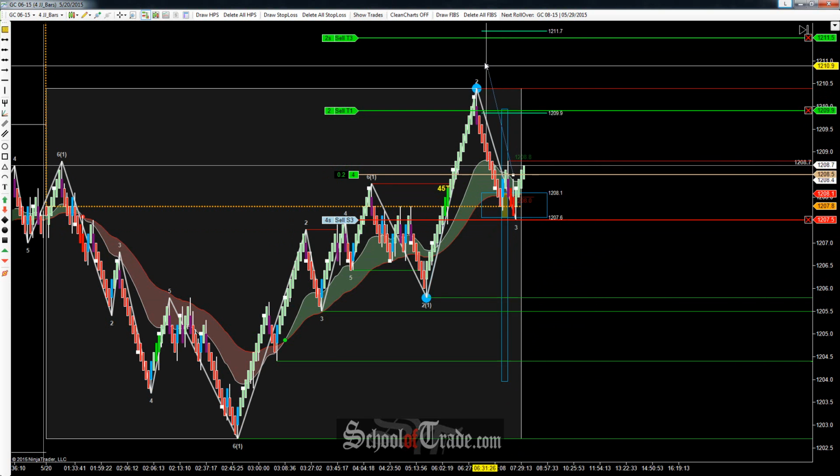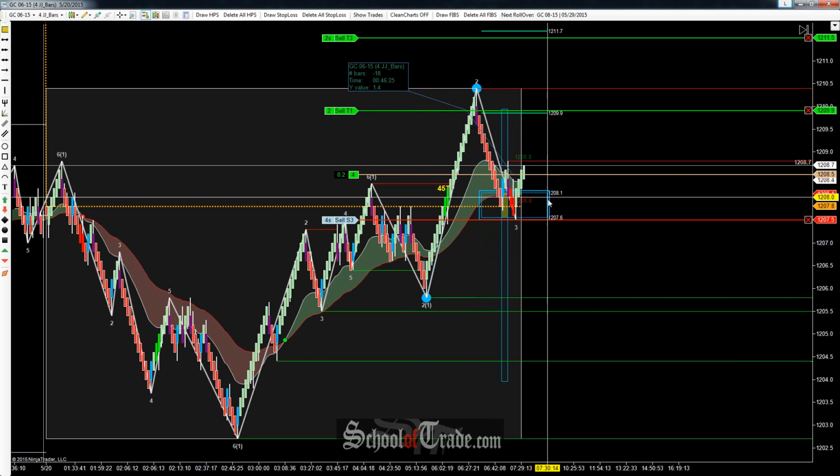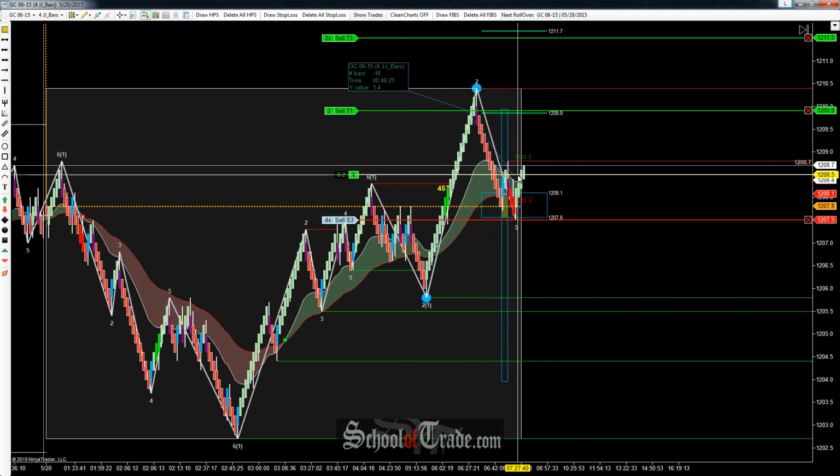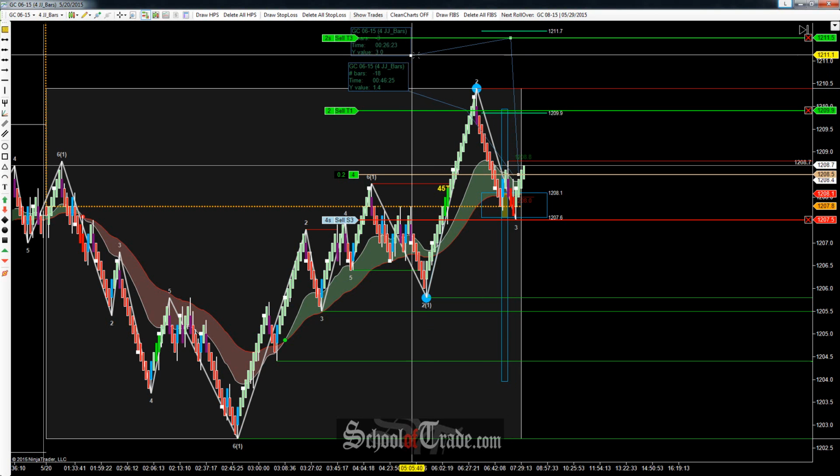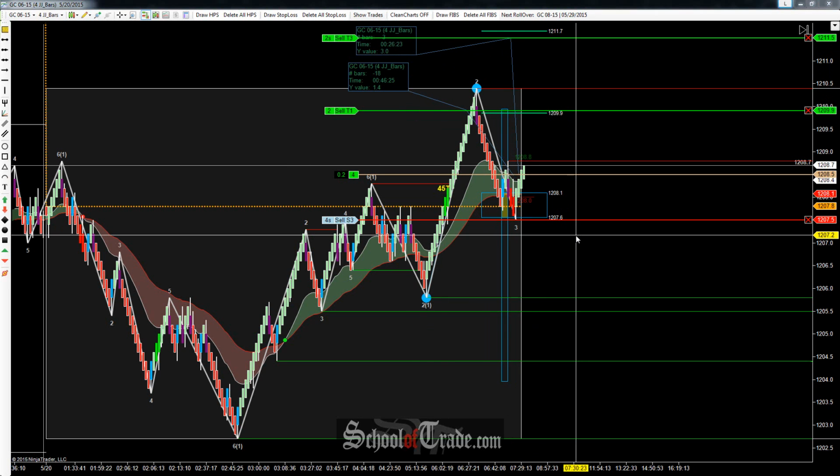So right now, from our entry, 1208.5 to the first target, we're getting in at 14 ticks for the first target. Now we're taking 2 off there, so 28. And then the second target up at 1211.5, we're taking off 30. So it'll be another 60. So if we can get this one going, we've got a potential of putting away 88 ticks on the trade. It's a nice little move.